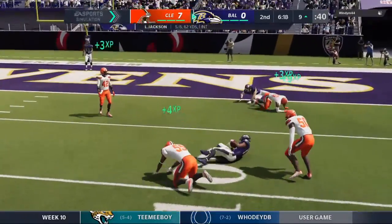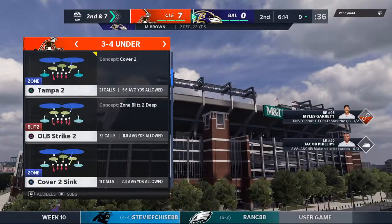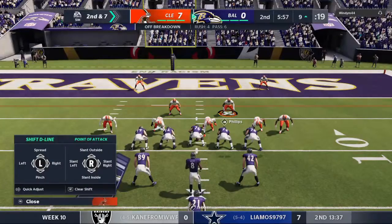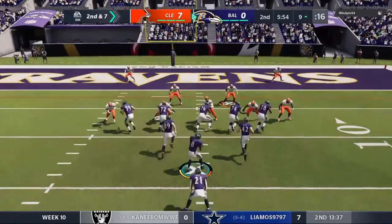This will be caught just inside the 10. And now they're inside the 10 as he's brought down at the 9. 3 yards the gain there, second down. Second and 7 at the 9-yard line.